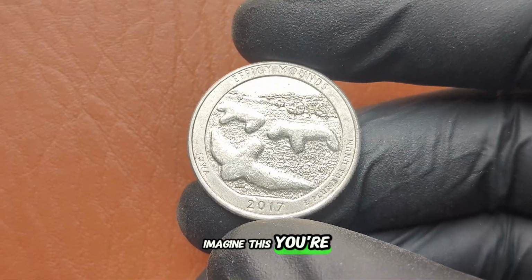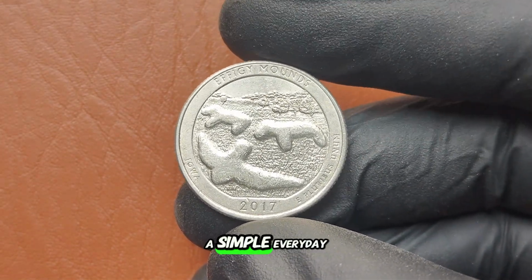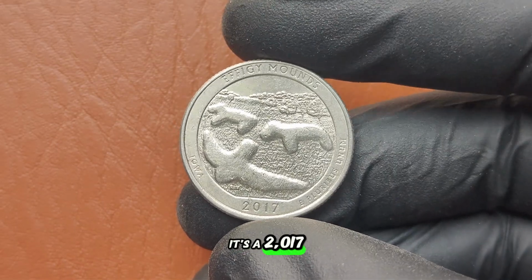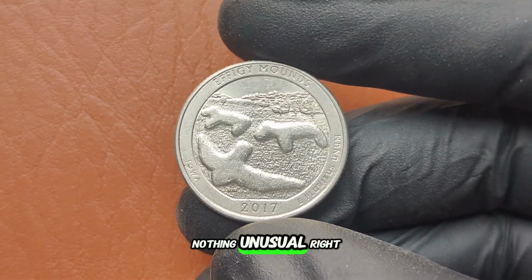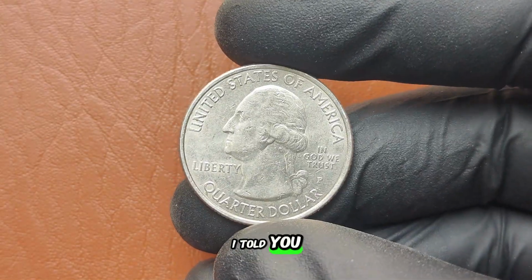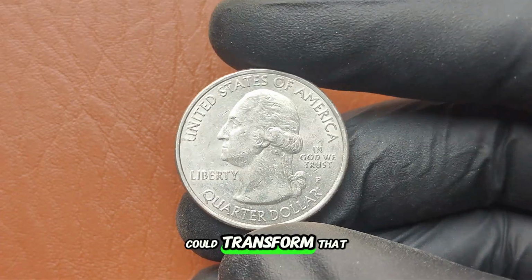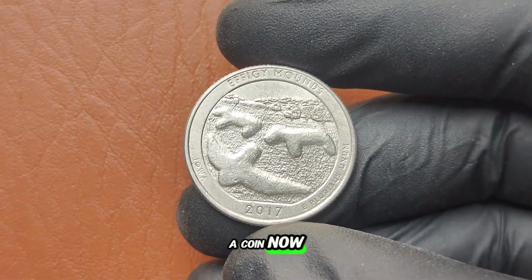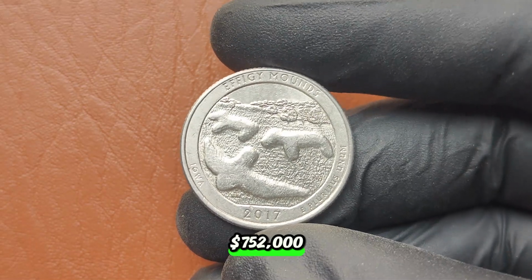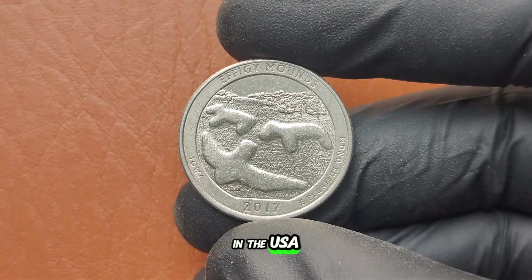Imagine this. You're cleaning out an old drawer, counting your spare change, and you spot a simple everyday quarter. It's a 2017 Effigy Mounds National Monument quarter. Nothing unusual, right? But what if I told you that one small error, barely visible to the naked eye, could transform that 25-cent piece into a jaw-dropping fortune? A coin now valued at over $752,000. Yes, you heard that right, over $750,000 for a single quarter-dollar coin minted right here in the USA.